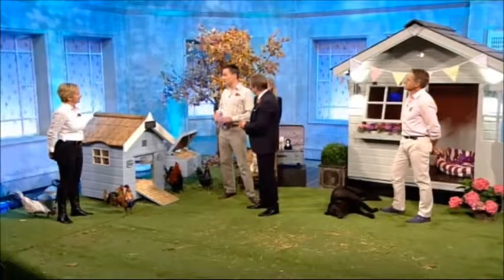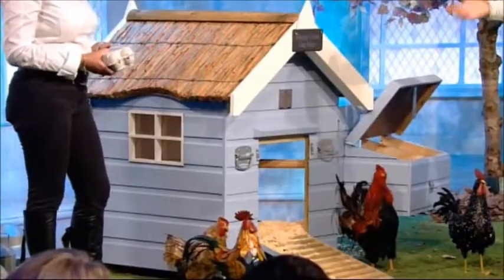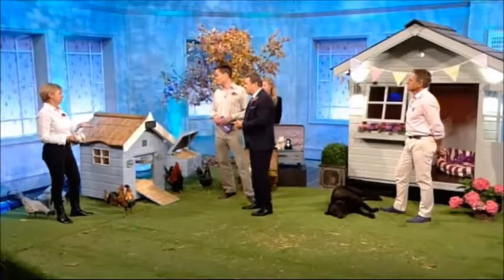You can get cheap, flimsy ones, but they don't last long. This is nice and sturdy and stable. It's not going to be affected by the weather. It's going to keep the foxes out. So wonderful. You get look great as well. You get what you pay for, and you get nice home-laid eggs as well.